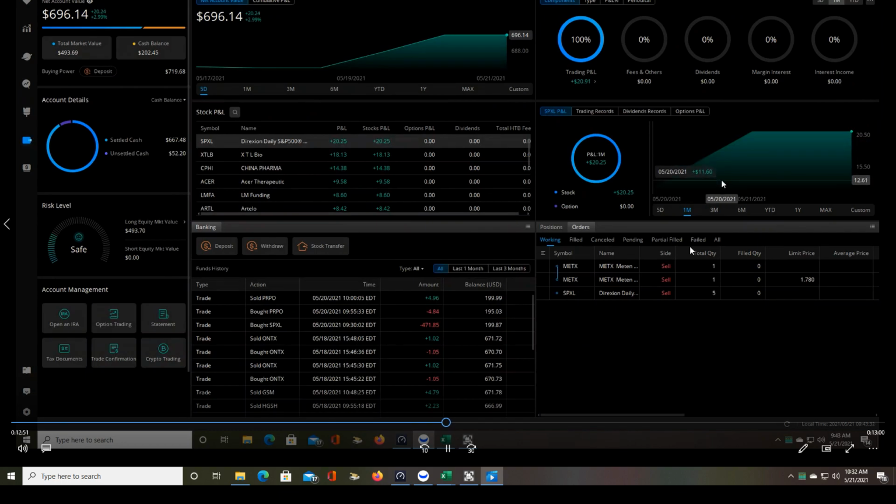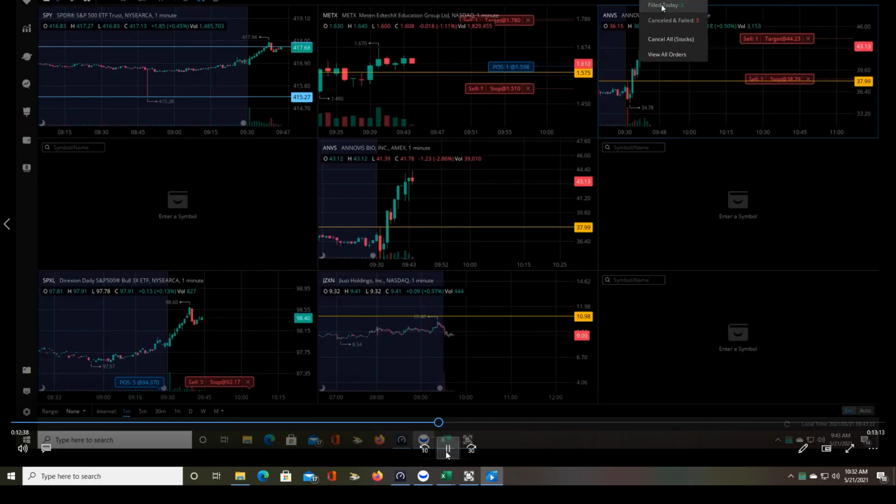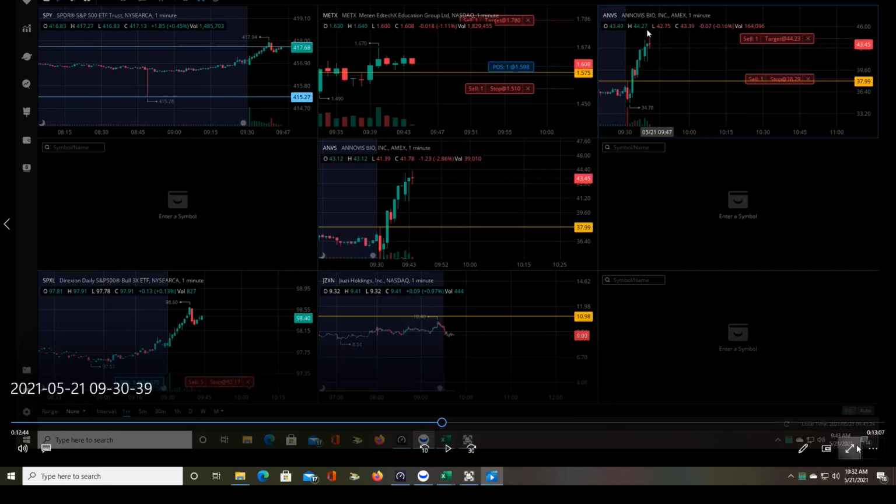So that's what I'm doing here. And this is still test trading at the market open. So these are just 1 share trades. So just going through and making sure that I think the ANVS order was filled, because if you looked at the chart, it's kind of weird. Obviously it hit my profit target, but over here you could still see the stop loss and profit target. So I just wanted to make sure that that trade got filled, and it did. So this is just a little graphical error. So let's take a look at the spreadsheet now.